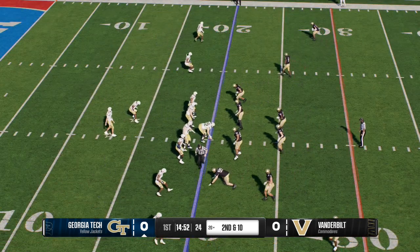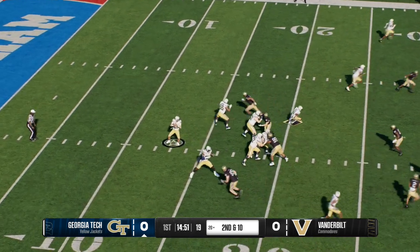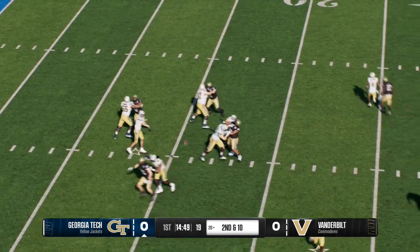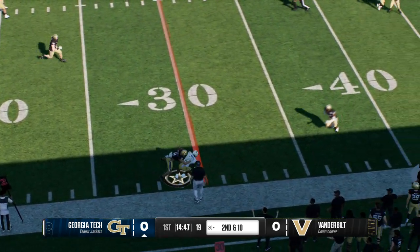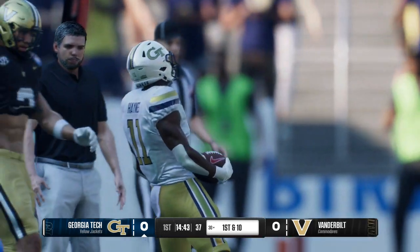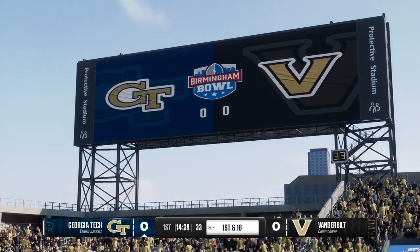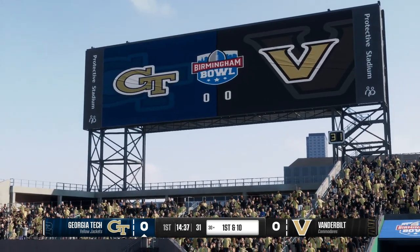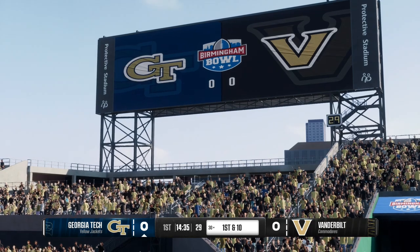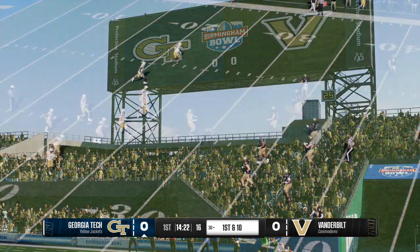Still at their own 20 after that last incompletion. It's 2nd and 10. Misfired on the last play. They'll go back to the air. Makes the catch. It's Haynes. And the defense able to drag him down, but not before they'll recycle that down marker. Nice job by the running back catching the football and understanding where the first down marker was. I got to go get that first down. He did a nice job of it.